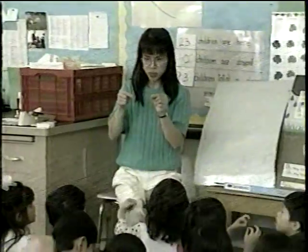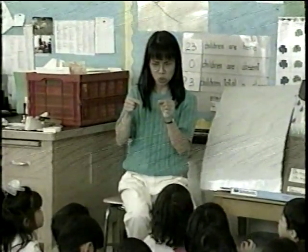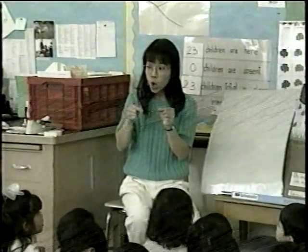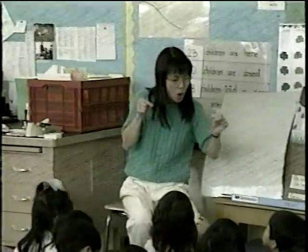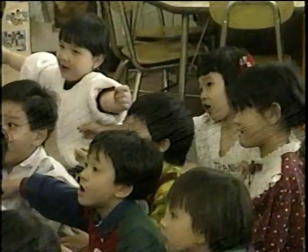Is this long root? No. What is it? Short. It's what? Short. Short. Can everybody say short? Short. Long. Long. Hey, that's a pretty long root.